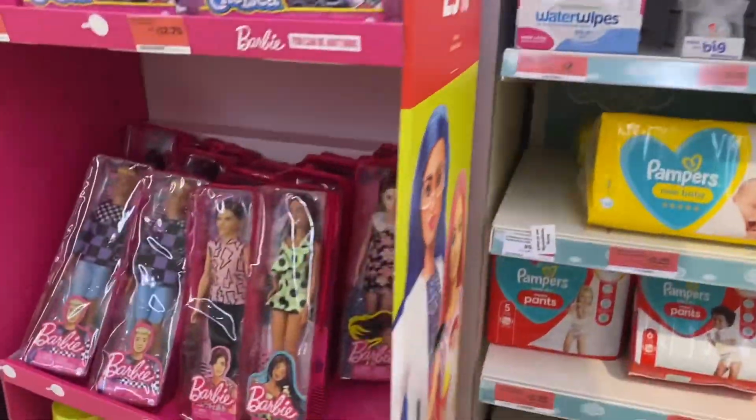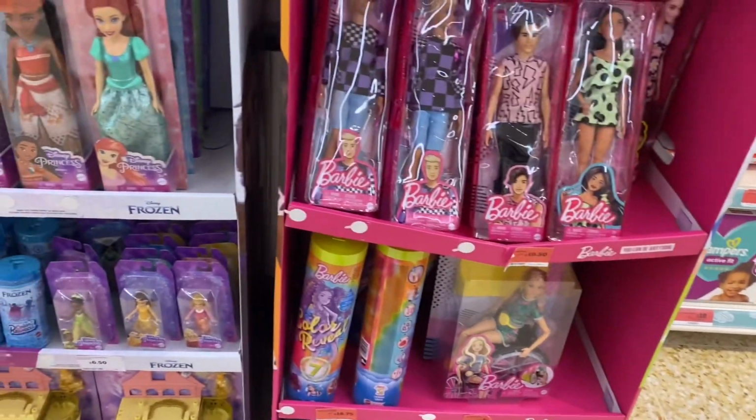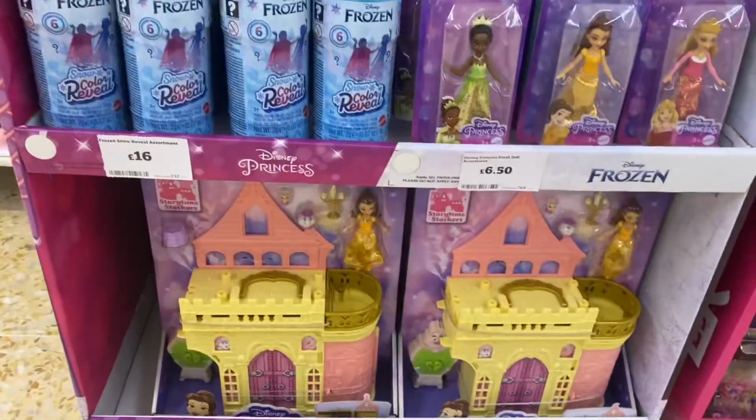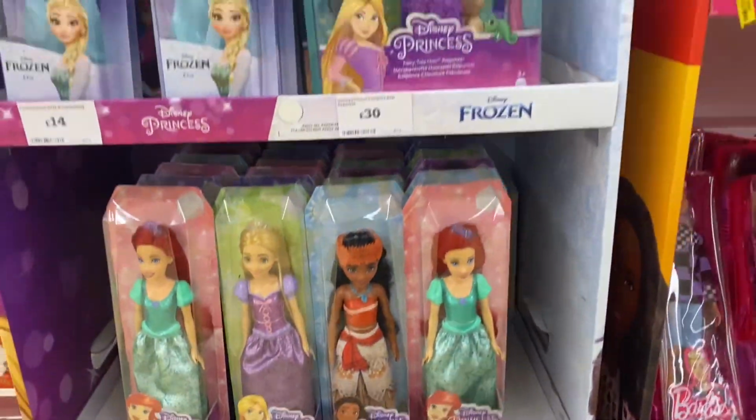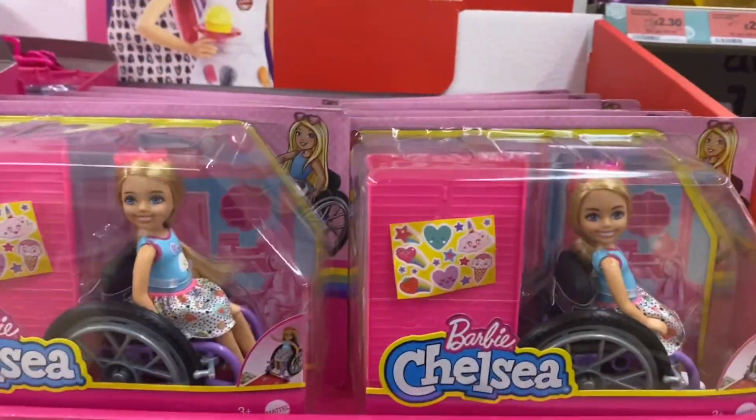And on the walk out back to the car, there was this display with Fashionistas. Loads of Kens left in there. More mini Disney dolls and mini castles for them to play in, which was really interesting. And loads of the wheelchair Chelsea left, which I love. So we had a wonderful time. We got some treats. I'm going to show you what we got.